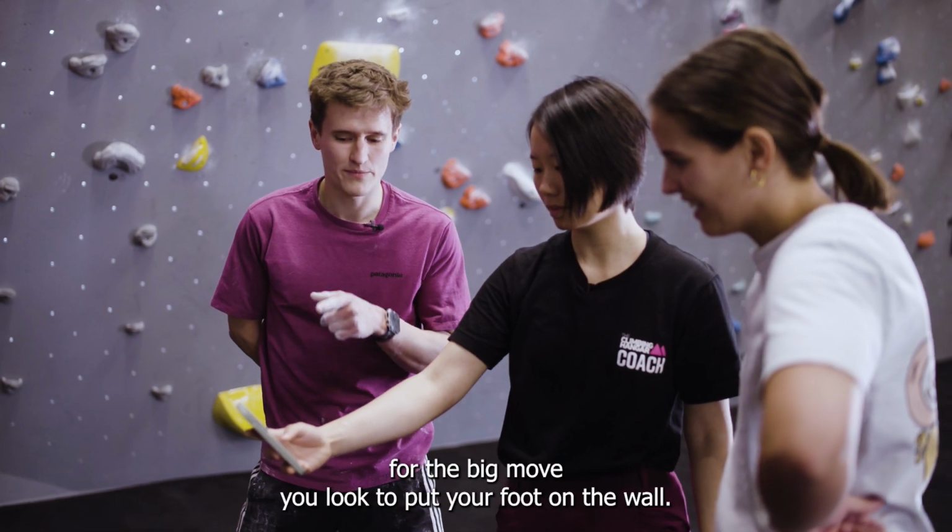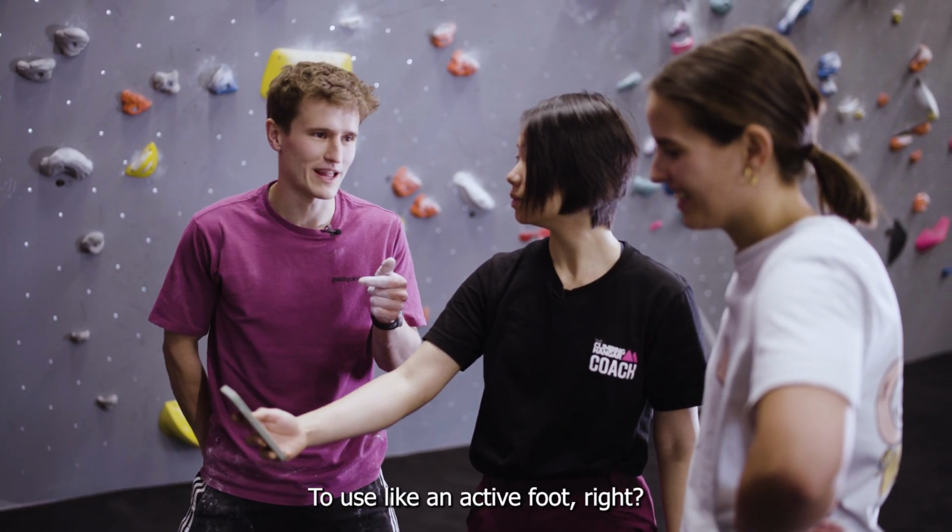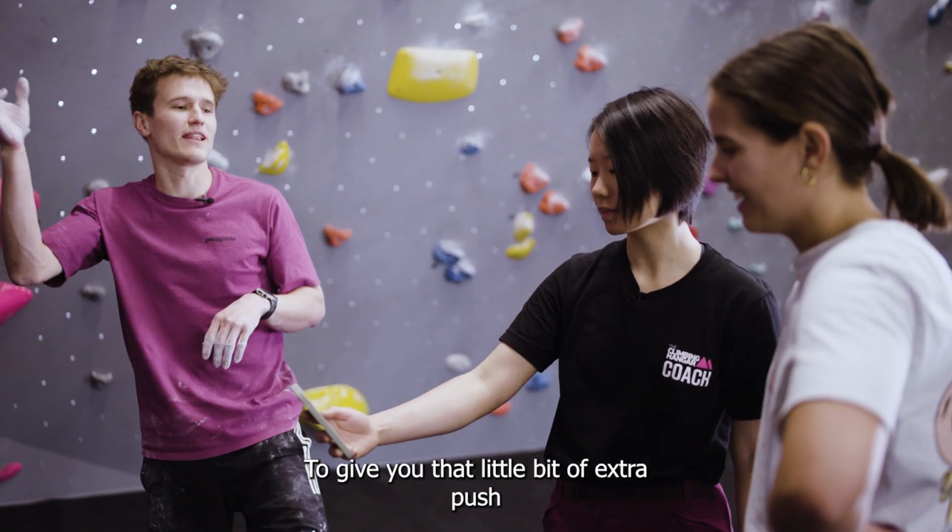For the big move, you look to put your foot on the wall. Yeah. To use an active foot, right? To give you that little bit of extra push.